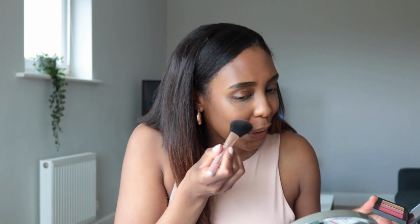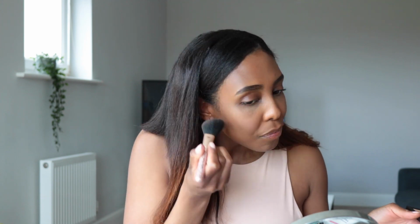Now to add a teeny tiny bit of bronzer onto the cheeks to help me get that definition. I'm gonna add a little bit of blush on my brush. Oh! Adding some dimension to my face is done. As you can see, the under eyes are looking fabulous, but now we need to set.